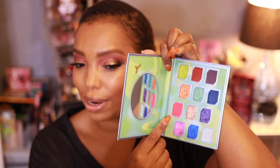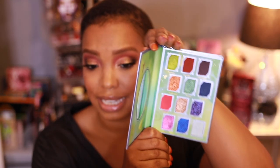Hibiscus is really pretty. It can be a little scary, but as you can see, I put it with the Red Tails and it just kind of gave it a little bit more pop. So it just depends on how you want to layer that shade. But overall, I found the color story of this to be so beautifully done. She just did a really great job on picking out this color story.